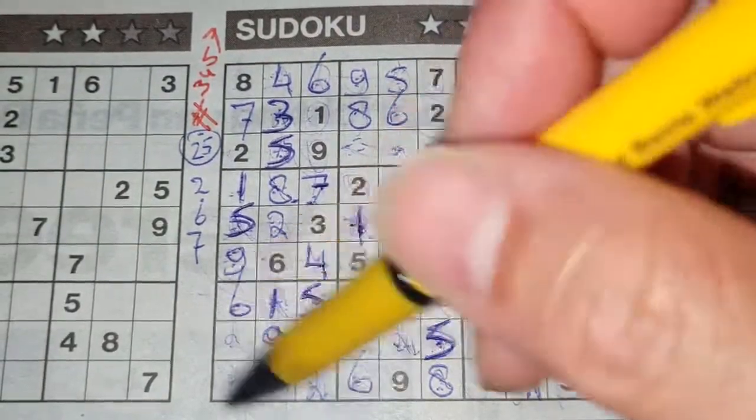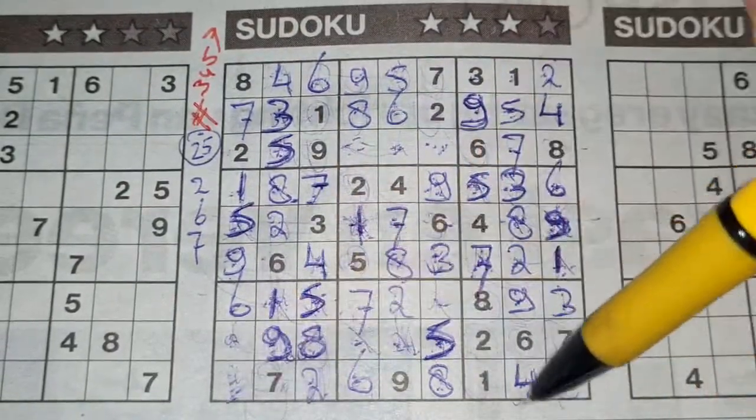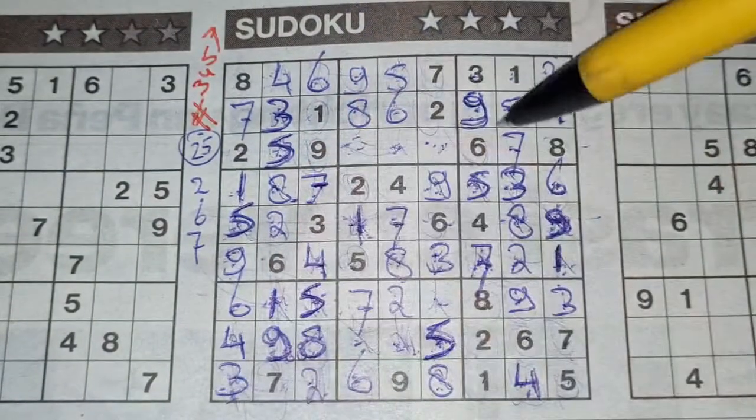2 numbers left in this big square. 1, 2, 3 is missing, and a 4 is missing. 3 and a 4. We see here 4, no 4 there. 4 should be here, and the 3 goes there.